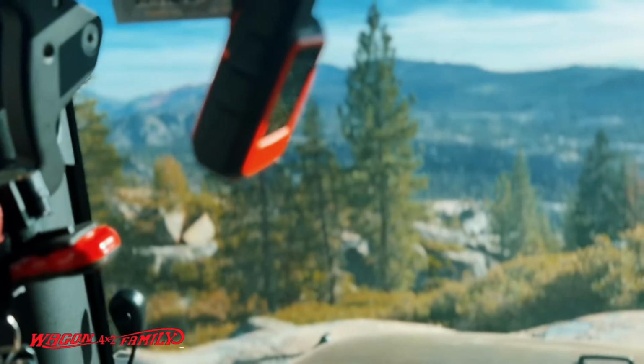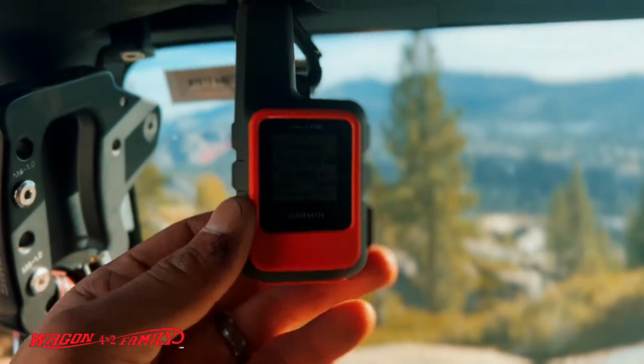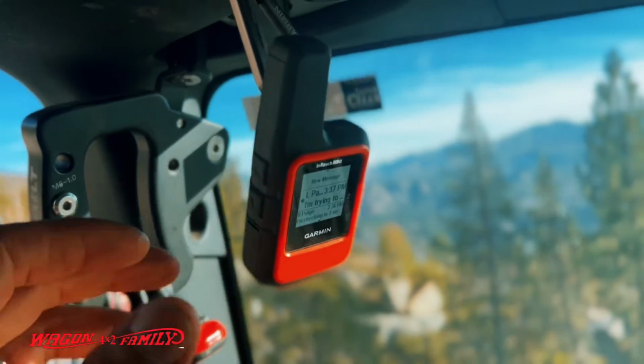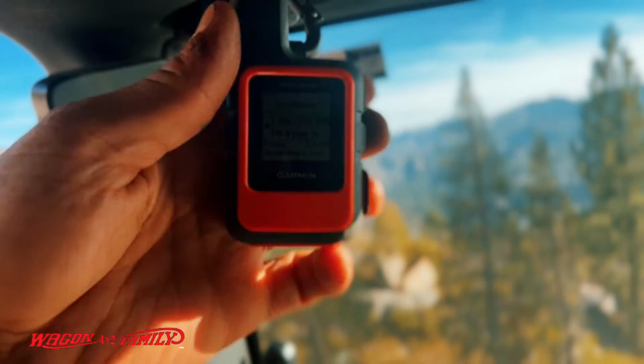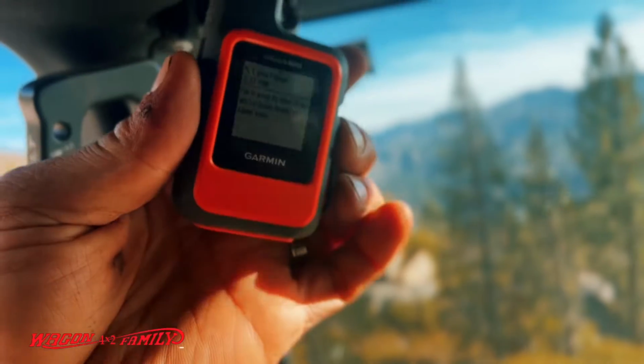Oh, wait a minute, quick update. Check this out, let me turn the camera around. Okay, now we cannot forget about this. Oh gosh, I wish you guys could see this. This is the Garmin InReach Mini. The battery lasted on this thing the whole day without any problems whatsoever.